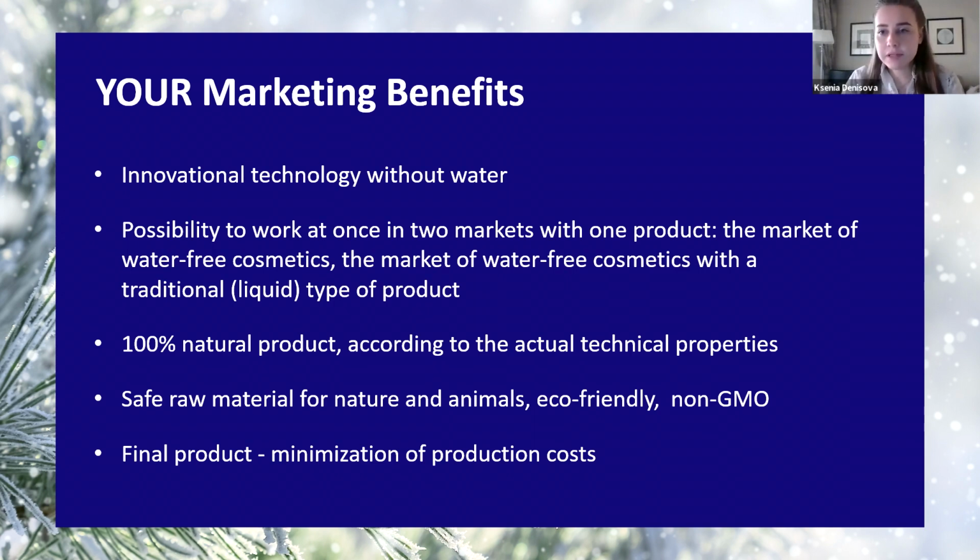Secondly, we give companies a possibility to work on two different markets with one product: the water-free cosmetics market, and with the same product in liquid form, the liquid market. Thirdly, we offer our clients a really quick process of production of the end product. For example, using our tonic, which is 100% Pine Extvolat, companies need just to fill bottles with this raw material, and it will be an end product.